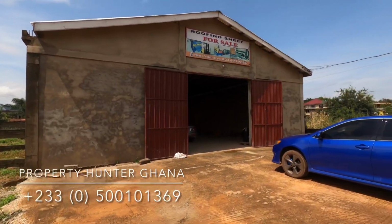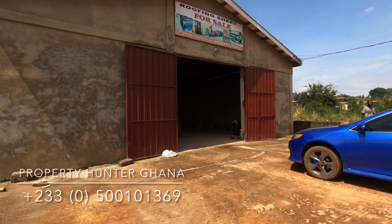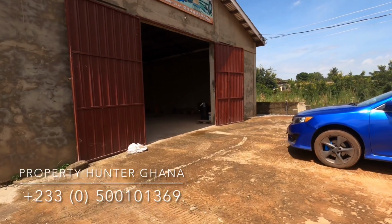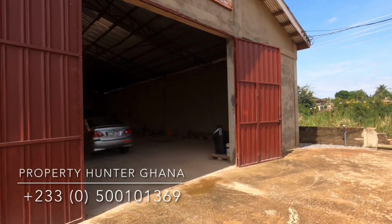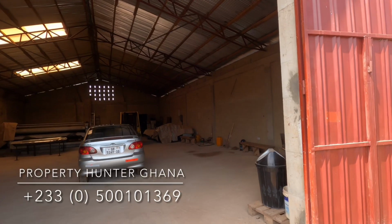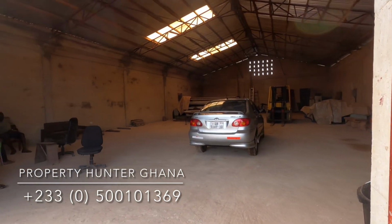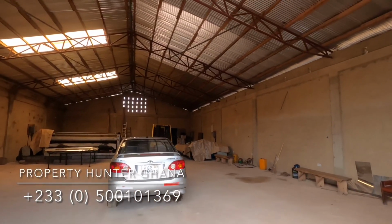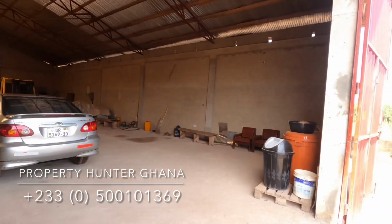And as I said, it was a roofing sheet company. Unfortunately, they've sold most of the machinery for the roofing sheet. So if you want to do roofing sheet in this place, you probably have to buy your own machines, or if you want to manufacture something else here, you will come with your own machines. The size of the factory currently is a little over 3,000 square feet. Very huge one here. High ceiling like your normal manufacturing plant.